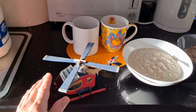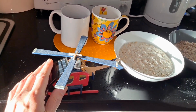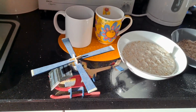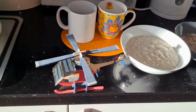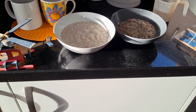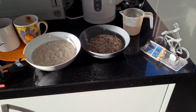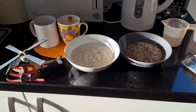Is that going to go any more? Clean the dust. Give it a bit of help. Nope, the sun's just disappearing. Right, kettle's boiled, I'll carry on getting the breakfast.